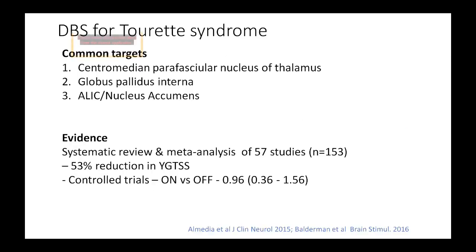So yeah, now I'll briefly discuss Tourette syndrome DBS, because this is another psychiatric disorder for which there is some evidence. There are three commonly used targets. One is a particular thalamic nucleus, another is globus pallidus interna, and another is the same ventral capsule ventral striatum as we used in the other two disorders.